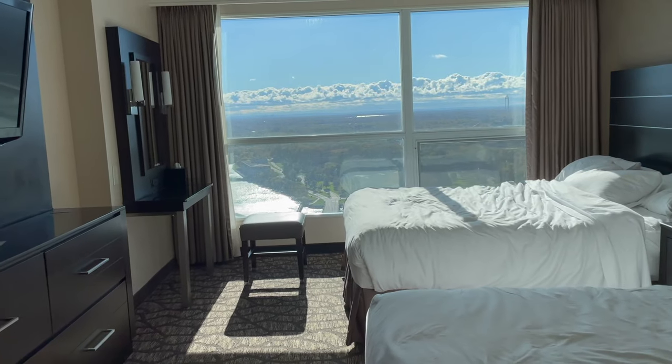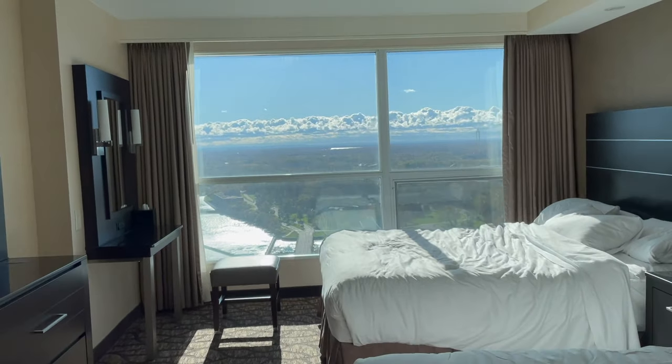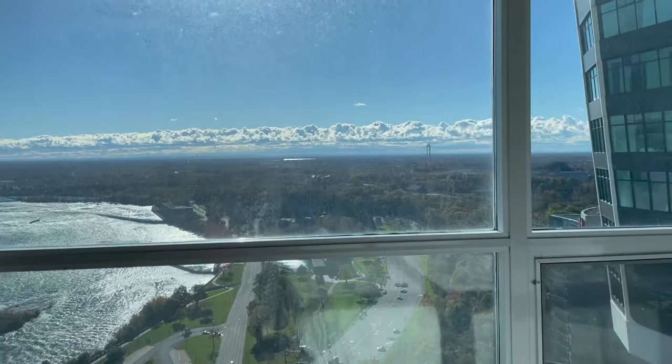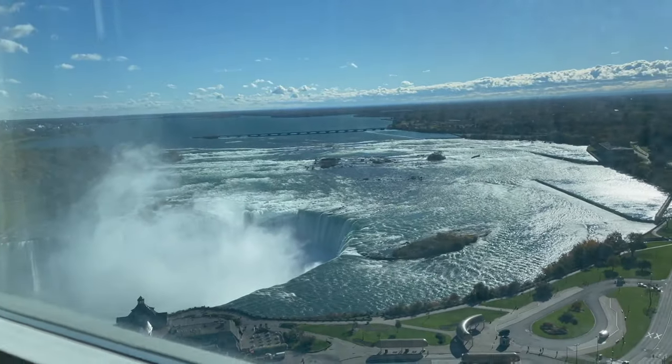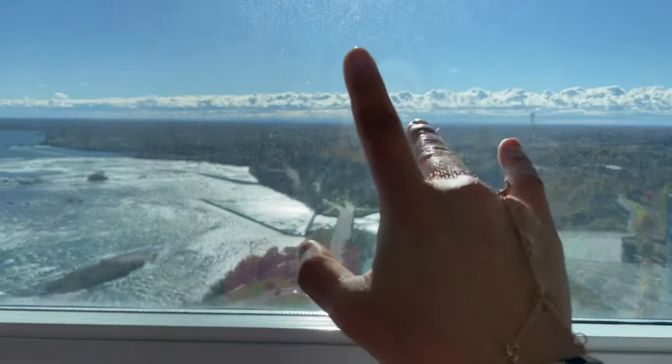That's it, guys. It's a wrap. So it's checkout time. Checkout time is at 11 a.m. So before I leave, I'm going to peek at the falls one more time. So Niagara Falls, you are just fabulous, and I don't seem to get bored of this majestic view.